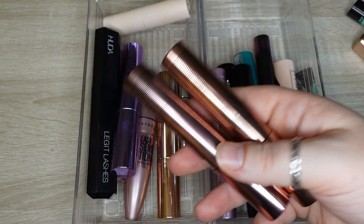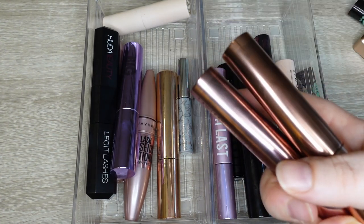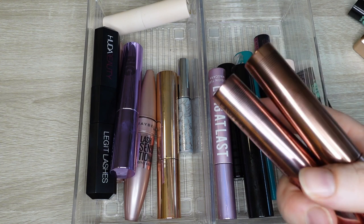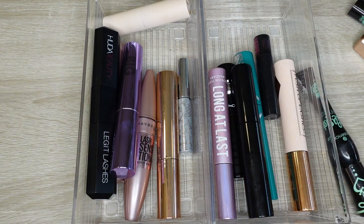In terms of anything that provides volume, I think this is a better one. I find volume on me sometimes is more of a hassle because I don't prefer a chunkier lash.